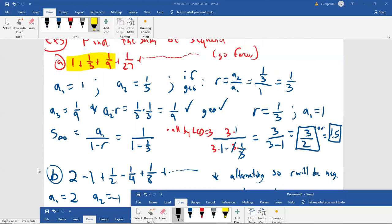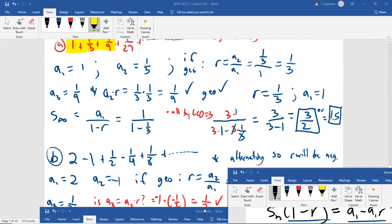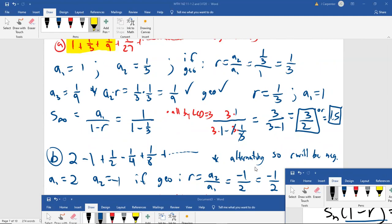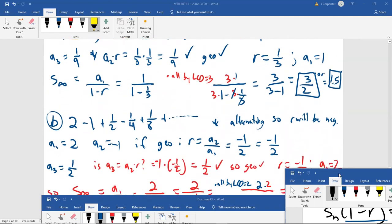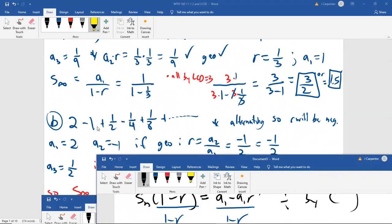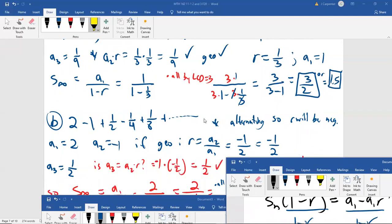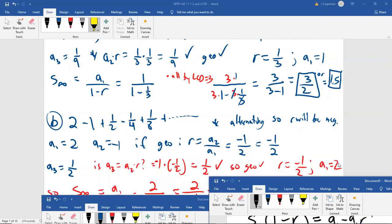All right, first term is 2, second term is -1, divide them. Make sure you do the second divided by the first. So if it's geometric, then that R would be the second divided by the first, which is -1 divided by 2, which is, very obviously, -1/2. So if the third term divided by the second term is -1/2, or if the third term is the second term times -1/2, both of those arguments work, then you're good. Well, we can see that the third term is exactly +1/2. So is the third term the second term times R? Well, the second term is -1, the R is -1/2. -1 times -1/2 is +1/2. Or you could have done 1/2 divided by -1, which is -1/2. Again, you could just do A3 divided by A2. That's another way of showing the work. So yes, this is geometric, with the R being -1/2 and the first term being 2.